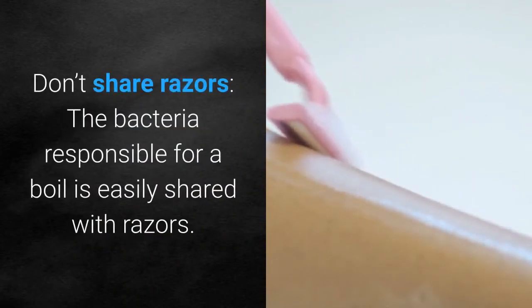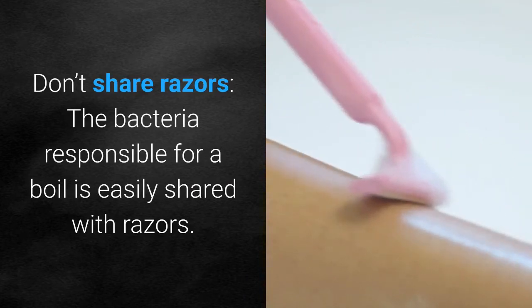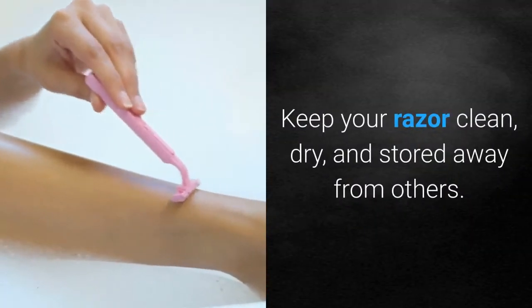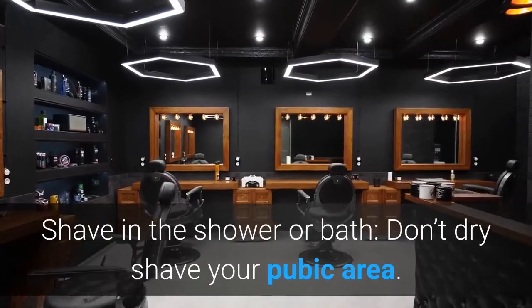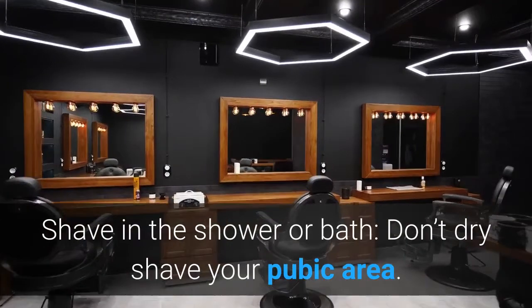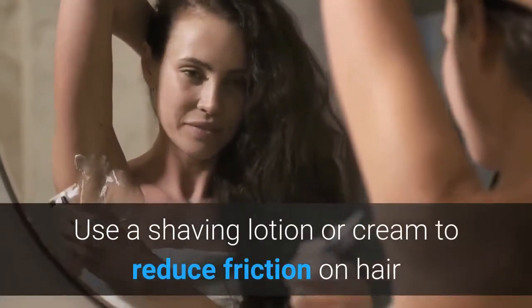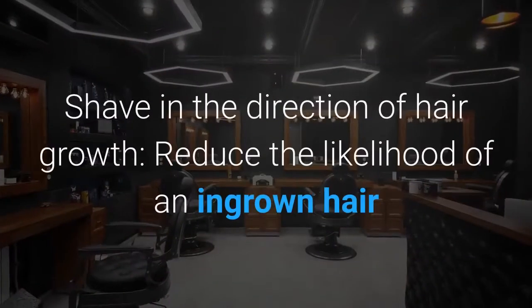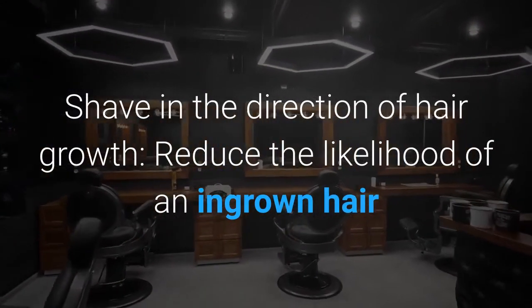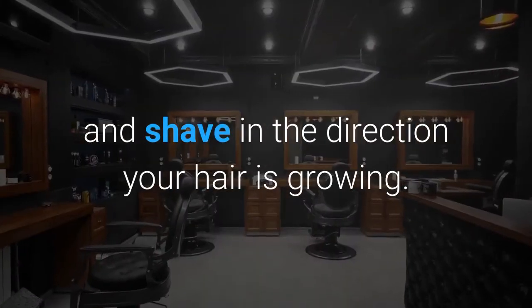Don't share razors. The bacteria responsible for a boil is easily shared with razors. Keep your razor clean, dry, and stored away from others. Shave in the shower or bath. Don't dry shave your pubic area. Use a shaving lotion or cream to reduce friction on hair when you shave in the shower or a bath. Shave in the direction of hair growth. Reduce the likelihood of an ingrown hair and shave in the direction your hair is growing.